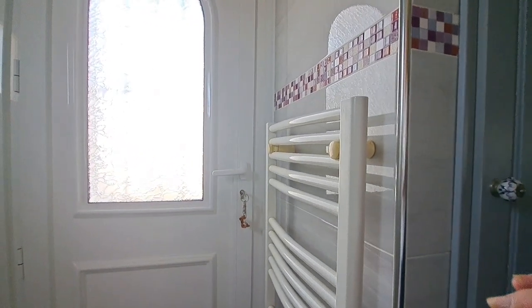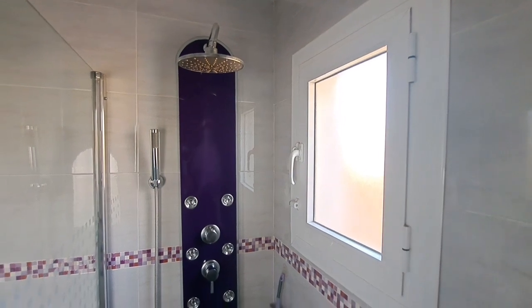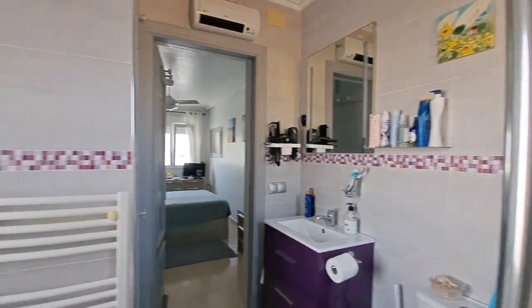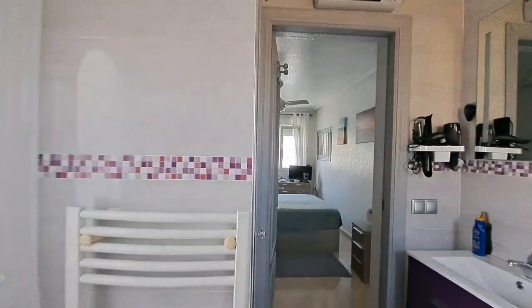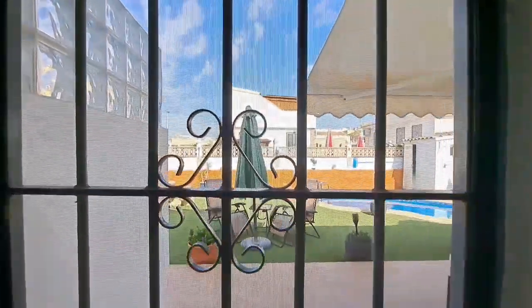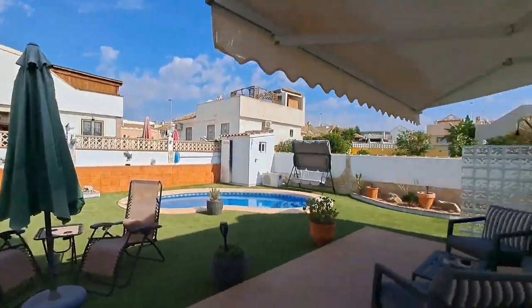So this is a heated towel rail as well here. And just in here, you have your modern shower. So it's quite a nice bathroom. In fact, it's beautiful. And that's another electric heated towel rail there. You've also got storage here for your towels and what have you. They put their Hoover and vacuum in there. So just out here brings you out onto a terrace and the pool area.